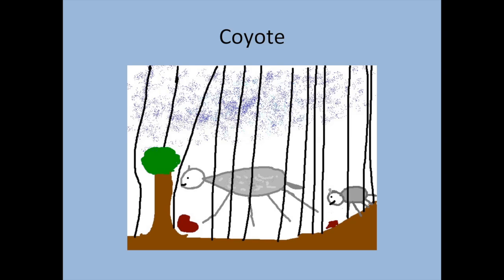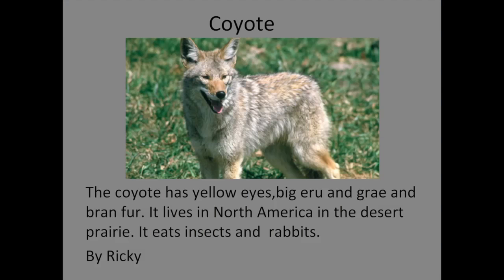My name is Ricky. The animal I research is the coyote. The coyote has yellow eyes, big ears, and gray and brown fur. It lives in North America in the desert prairie. It eats insects and rabbits.